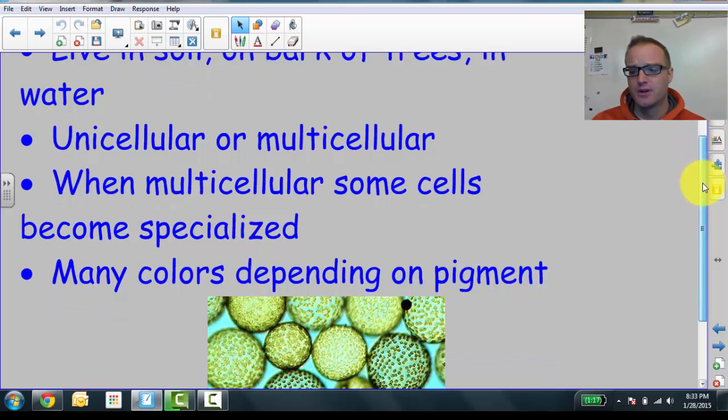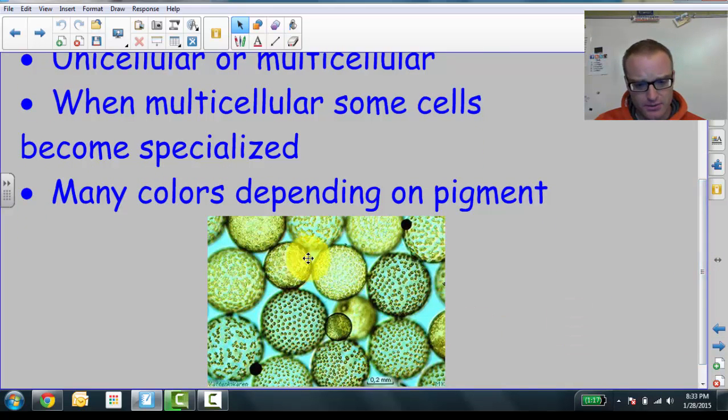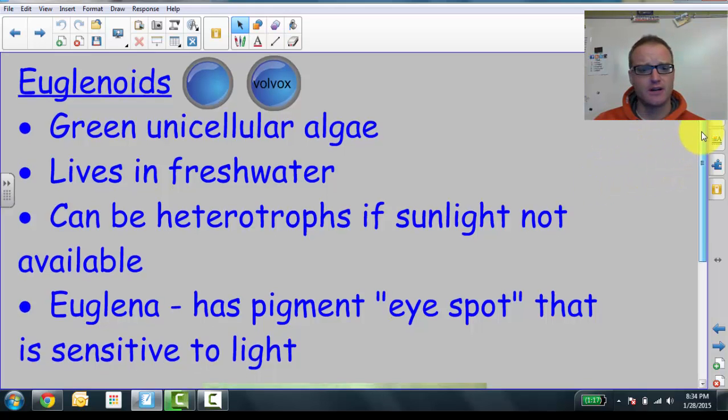So some of those, kelp, that seaweed, which is a protist, can start having things like not necessarily leaves, but not quite roots either. So they have more specialized tissue, but not quite roots or leaves. They can be many colors. Some of these turn out to be reds, browns, greens, obviously. So here's one called the Volvox. We should see that guy next week also. You have different types of plant-like protists. We have euglenoids, and we'll look at one of these guys next week also.